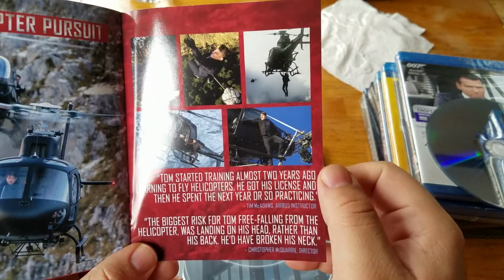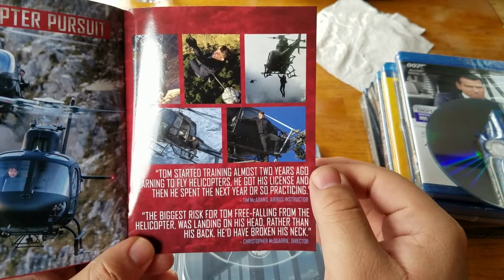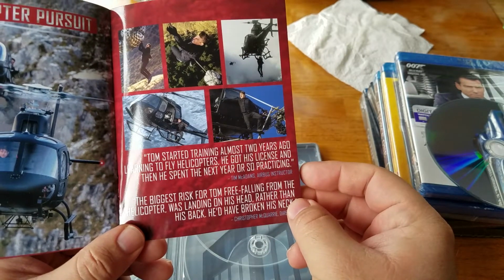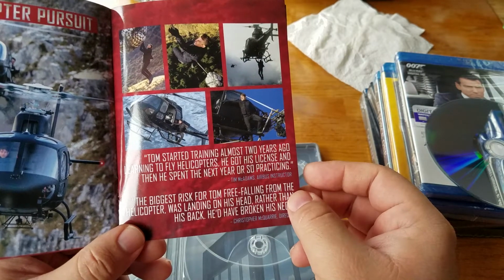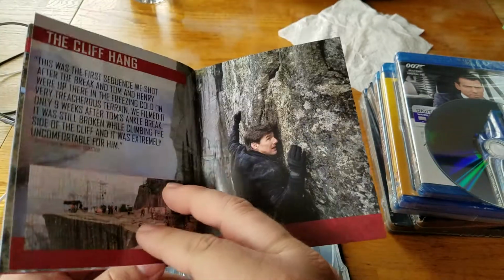Tom started training almost 2 years ago, learning to fly helicopters. He got his license, and then he spent the next year or so practicing. The biggest risk for Tom, free falling from the helicopter, was landing on his head rather than his back. He'd have broken his neck.